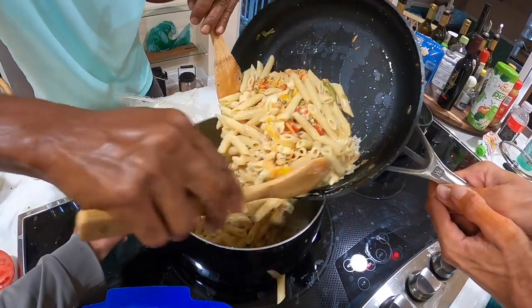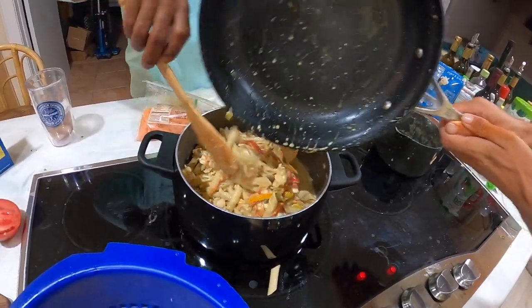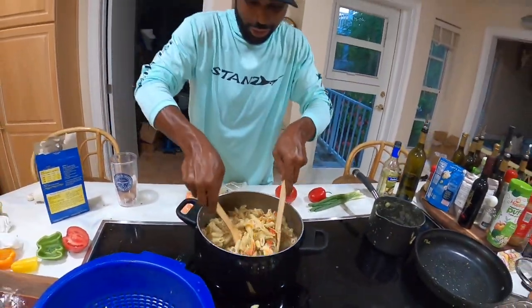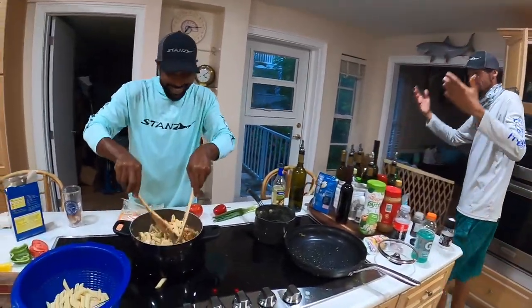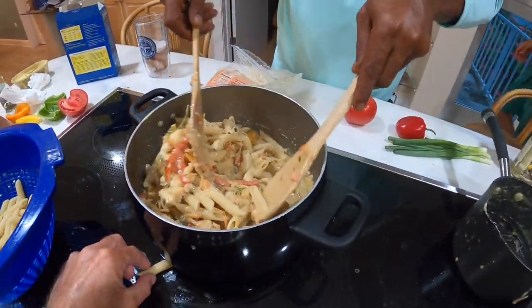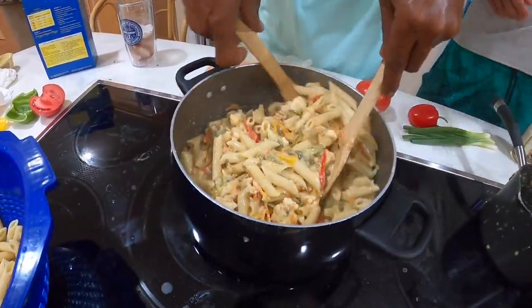No, don't shake it or anything yet. There you go. Oh, that looks good. That's the better part. That looks better. Yeah, that's how it will start. Jamaican Mike and his sidekick Bean. See there? Look at that. That's the Rasta pasta right here. All colorful, mixed in, you know?